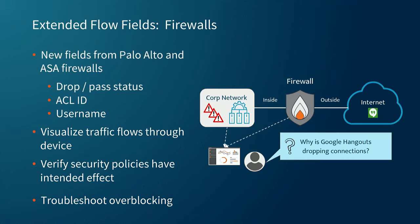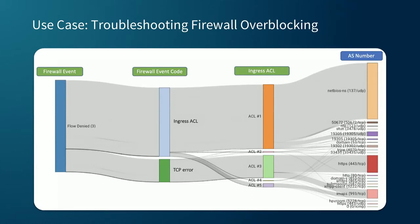The overblocking troubleshooting scenario is pretty common. So one situation that we actually encountered in our own corporate office was a situation where a firewall was overblocking traffic to and from Google Hangouts. And by accepting flow data from that firewall and visualizing what the firewall was actually doing with the traffic, filtering on traffic that was denied, we could see that the traffic was being blocked by an ingress ACL, and specifically which ingress ACL was responsible for dropping that traffic, by looking at the service name or the destination of that traffic. So we could very quickly find which policy was responsible for blocking the Google Hangouts traffic that was causing calls to be unreliable or drop in the middle of the call.